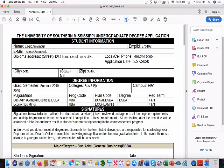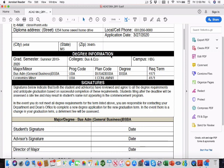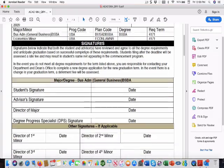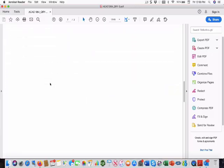Once you have downloaded your degree application form, you'll see that you have student information, which will have your name, your email address, your ID number, your phone number, your degree application date, or what we call the print date, will automatically populate, your address that you typed in earlier, your degree information showing your majors, your minors, your college information. All of this is normal as you would see, but you can also see here that you have a place for your signatures and other information, and then you have page 2.